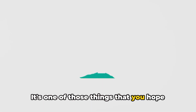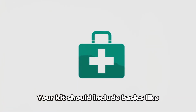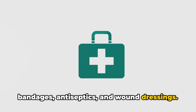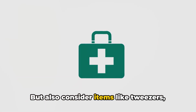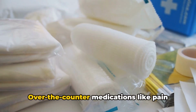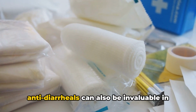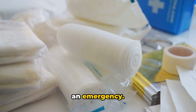It's one of those things that you hope you'll never have to use, but you'll be mighty glad you have it if you do. Your kit should include basics like bandages, antiseptics, and wound dressings. But also consider items like tweezers, medical tape, and a digital thermometer. Over-the-counter medications like pain relievers, antihistamines, and antidiarrheals can also be invaluable in an emergency.